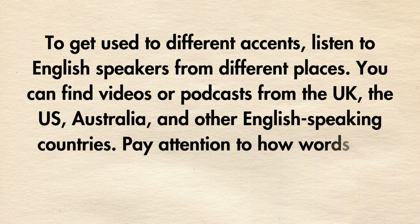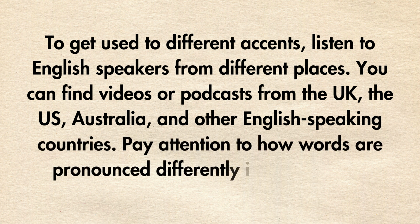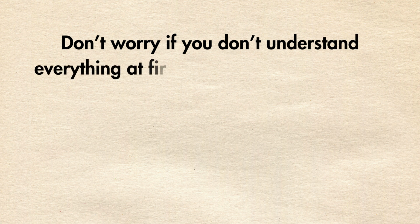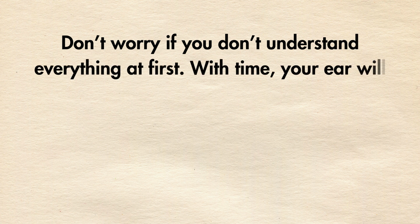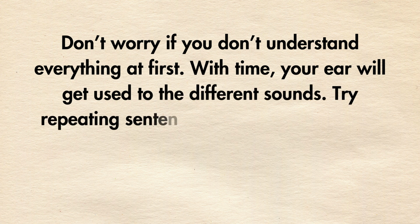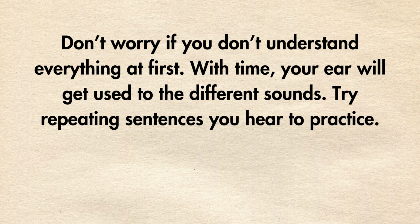Pay attention to how words are pronounced differently in each accent. Don't worry if you don't understand everything at first. With time, your ear will get used to the different sounds. Try repeating sentences you hear to practice.